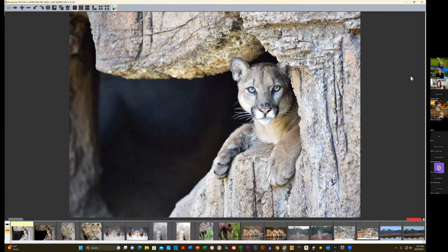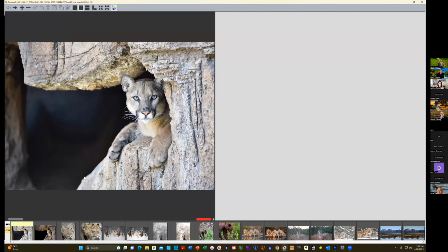With this image, the target is his eyes, but I really want to have more of an impact of change of color and warm it up. It's a little bit dull looking. I also, as I look at it, don't really need that far left rock. I want to get rid of that. So what I'm going to do is share the before and the after.